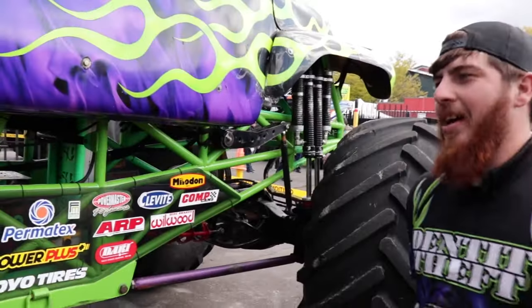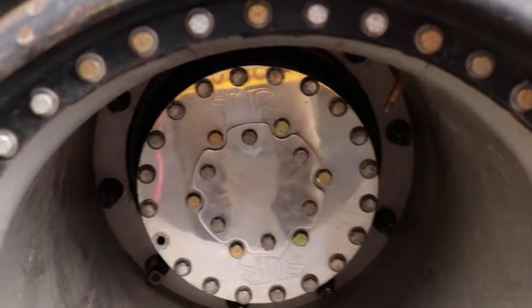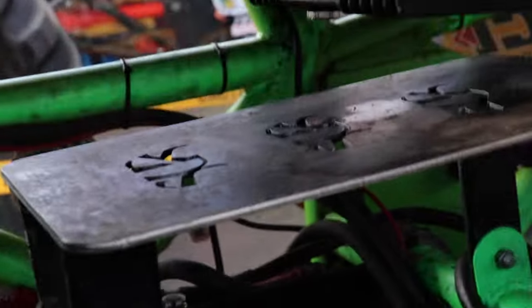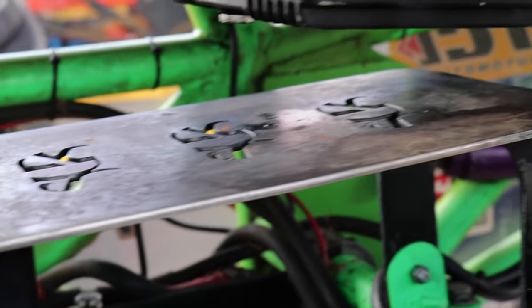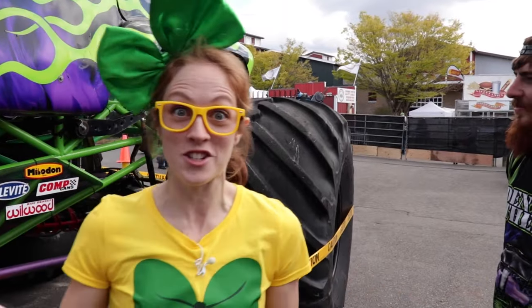Wow, so where do you find a monster truck like this? Actually, we built pretty much all of this. They built this entire truck. Isn't that so awesome? And you can see Straight Up Racing's emblem all throughout the truck. Check it out. Wow, that's a lot of different parts of this big truck, huh?